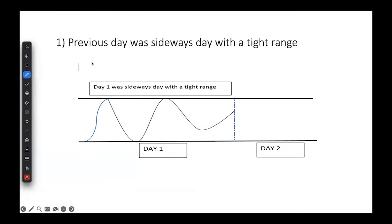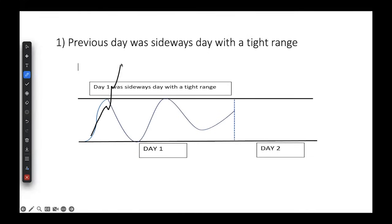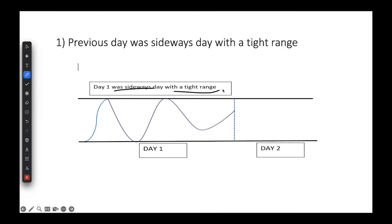For this setup, there are some criteria, and the first criterion is that the previous day was a sideways day with a tight range. So day 2 is the day you are trading. For that, the criterion is that on the previous day, day 1, the market must have been sideways with a tight range. That means the market is trading between the previous day high and previous day low, so there is no big range on the previous day. If the previous day had a very big range between previous day high and previous day low, this setup may not work. So a sideways day with a tight range is the first criterion for this setup.